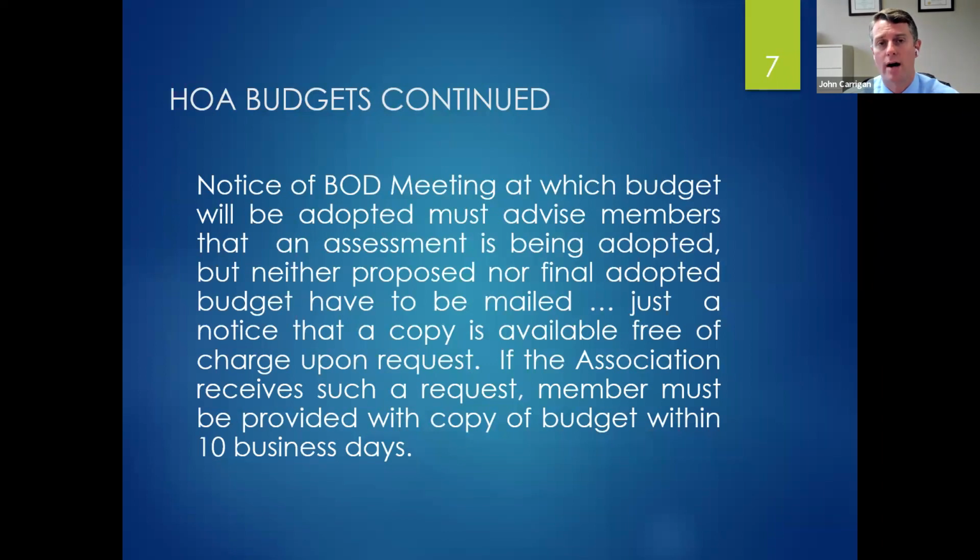You are not required to put a copy of the actual budget in that mailing or that electronic communication sent to your members. I am telling you, as your legal counsel, always put it in there. There is no reason that you should tell your members you're going to adopt a budget and not actually have the budget enclosed or at least available on a link where they can view it. The whole idea of the notice is to allow the members to review it, to come to the board meeting and be educated as to the budget.